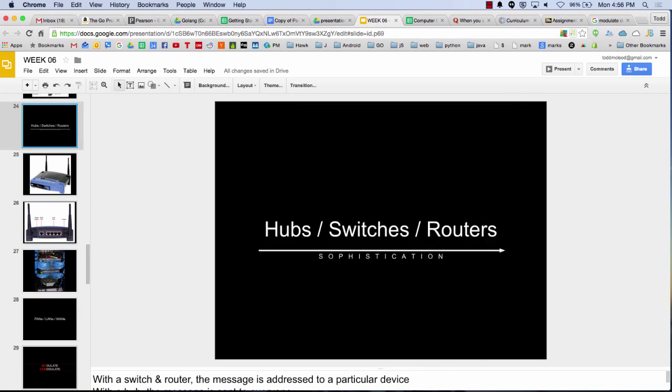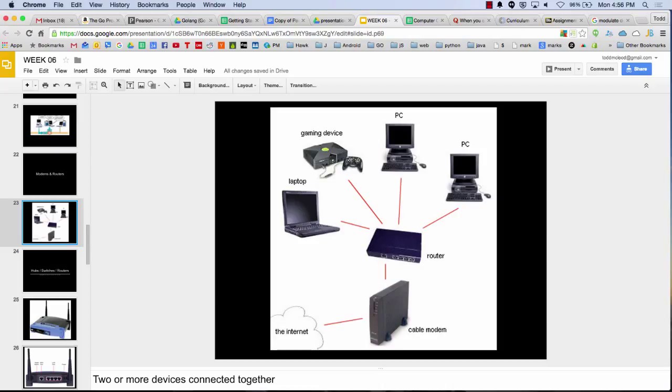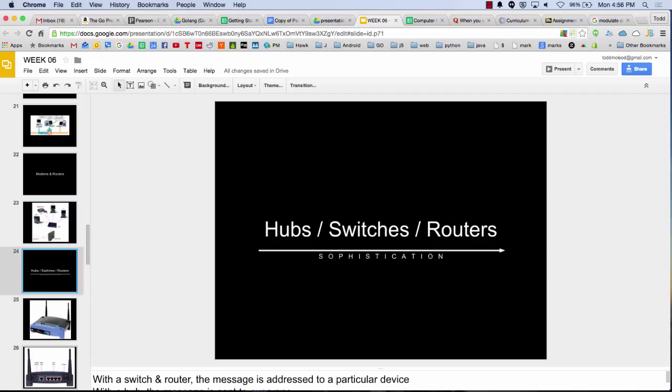So here you can see that picture, a modem, right? You've got a signal coming in, it gets demodulated, or you have a signal going out, it gets modulated. And then you have a router, and a router just routes the traffic to different computers. And here's the evolution: hubs, switches, and routers. That's just the sophistication from left to right. There are nuances between those, but basically, a router routes traffic. That's all you've got to think: a router routes traffic.